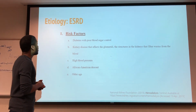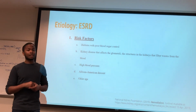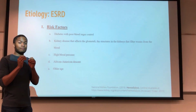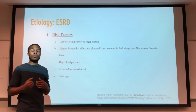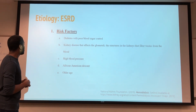The kidney disease affects the glomeruli, which are the structures in the kidneys that filter waste from the blood. So like little tiny venous structures in the vein. As I said, your kidneys are very, very fragile. And what these do is they filter the waste from the blood.